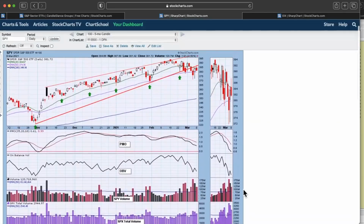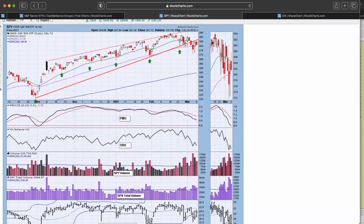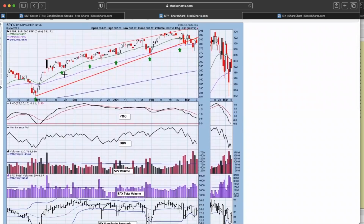I hate to talk about cycles, and I vowed that I'm never going to talk about them again, but it's just too juicy right here. You notice the last green arrow was 3 days to the right. But after the subsequent market action, I decided to go back and say that that cycle low occurred where it is right now.